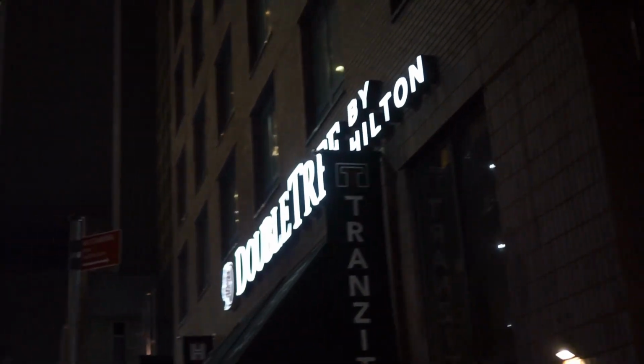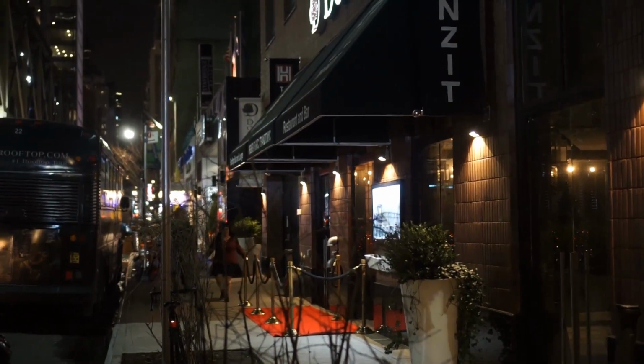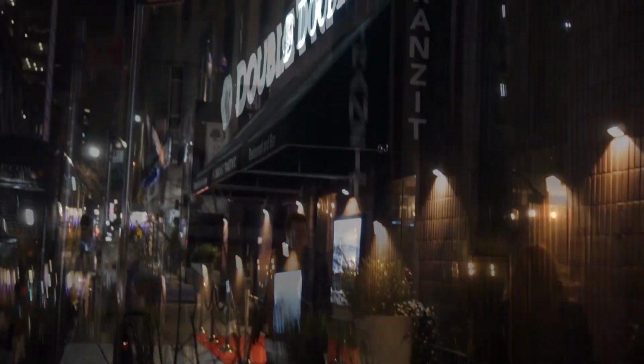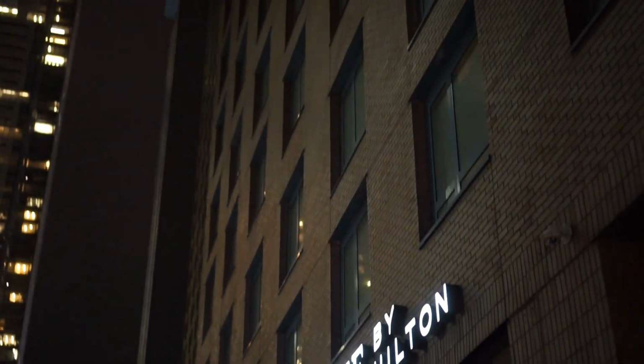Now, this is the entryway to the rooftop bar, the high bar. Beautiful views from the high bar. Beautiful entryway. Here's an example of another beautiful hotel in New York, the DoubleTree by Hilton.